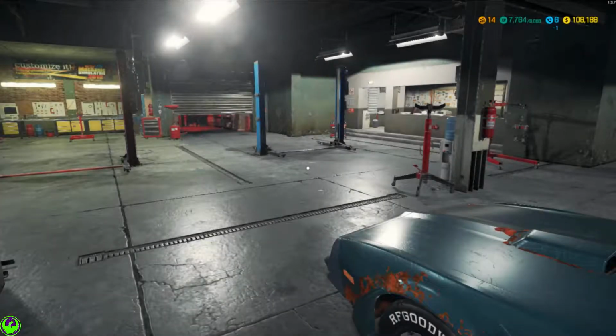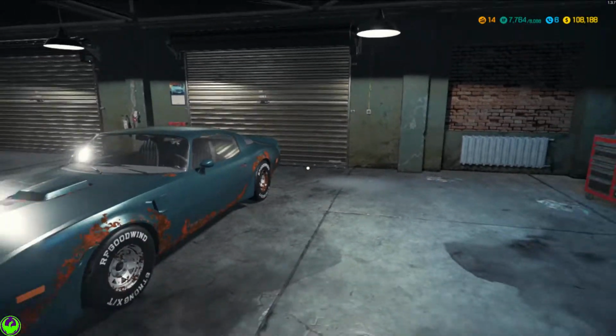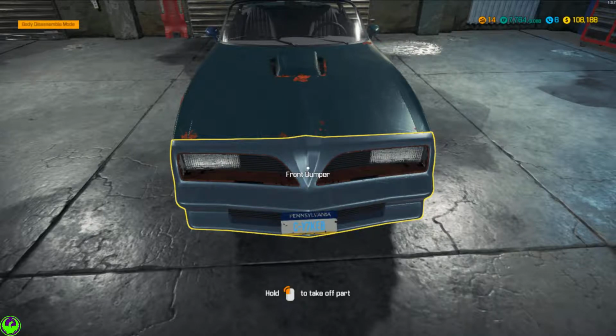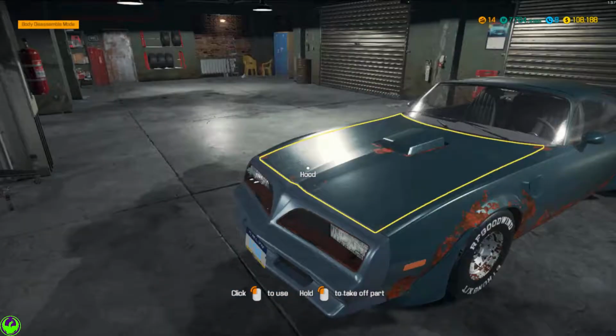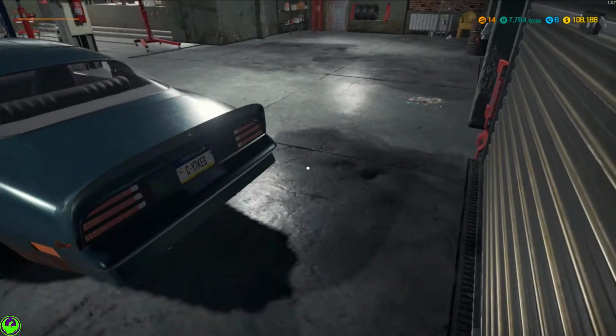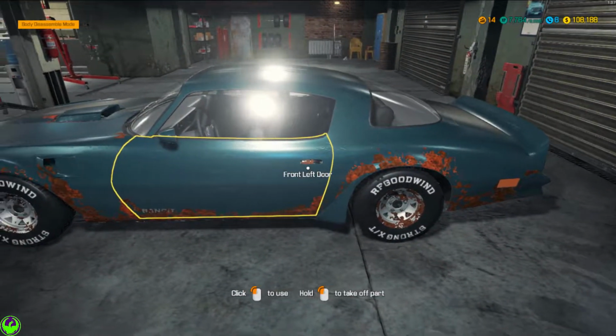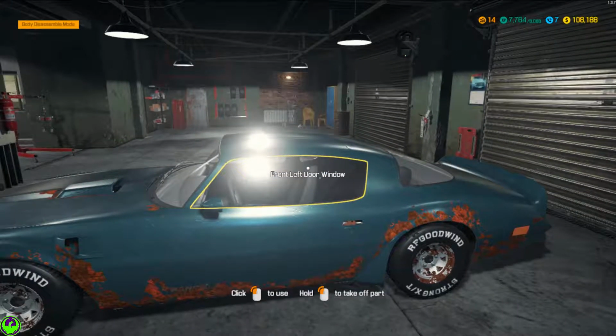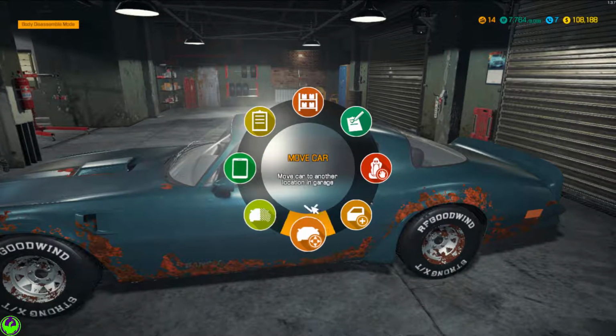Let's do this. Let's see if we can get some money up. Look at that, it's a Trans Am. Pontiac Firebird, is that right? It's the Bandit Mobile, anyway, which is an absolutely awesome car. Trans Am, Firebird, I think. Anyway, someone will tell me that I've got it absolutely wrong. Right, move car.